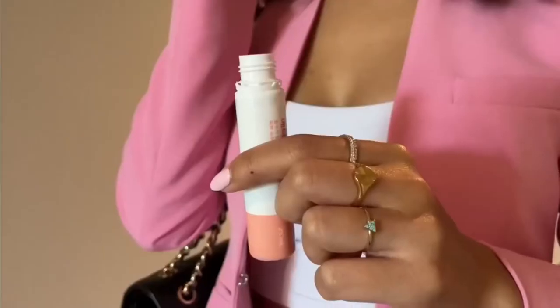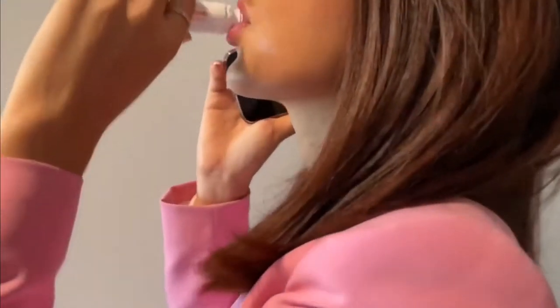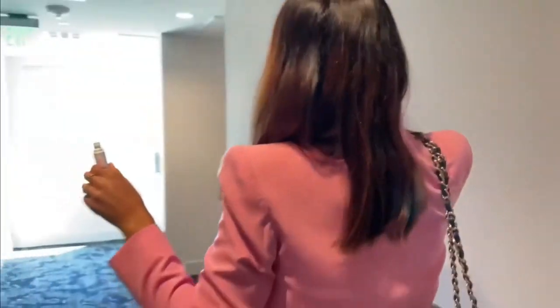Next is collagen. I love how convenient it is to take. It's right in my purse and it's perfect for on the go. As we age, our bodies produce less collagen. And so because it's my job to be in front of the camera, I take collagen daily so I look youthful and fresh.